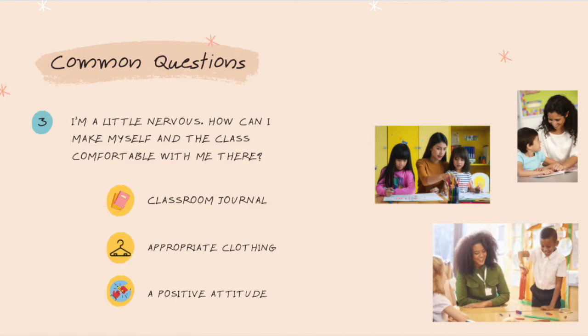Last tip is just to come in with a positive attitude into the classroom. It helps, especially if you're working with a student and you might not understand the question or what the directions are. You'll kind of figure it out as you go on, but keeping a positive attitude and not feeling frustrated is definitely important.